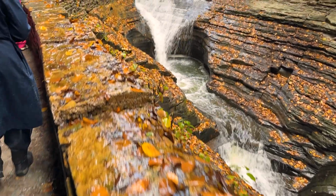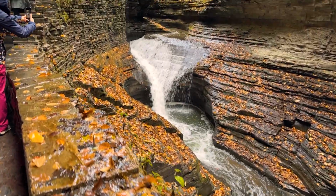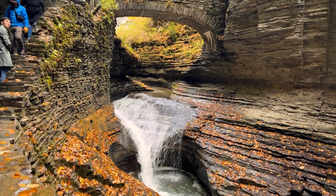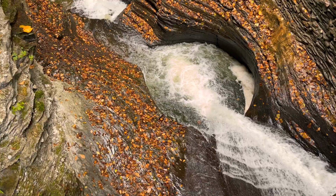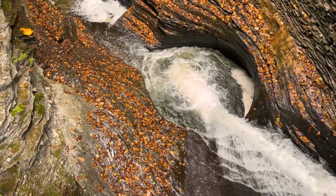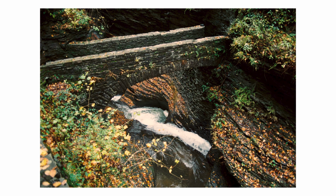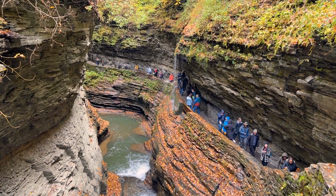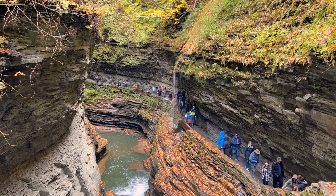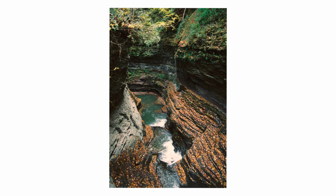Very crowded, very crowded. It is very crowded. We're getting to the lines now. There's lines of people waiting.